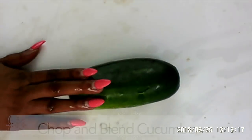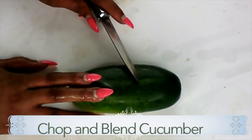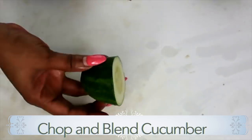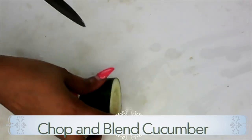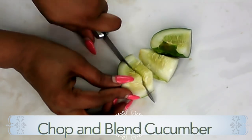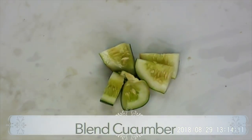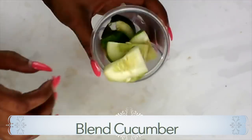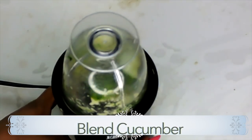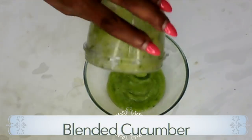Now, the first thing I'm going to do, I'm going to prepare my cucumber, and you want to wash the cucumber. I am not going to peel the cucumber. I'm going to use the skin also. So I'm just going to cut a piece of the cucumber, just a small piece, and this is enough for one use. And I'm going to chop and blend. So I'm just going to chop my cucumber. And now I'm going to blend. Now here is our blended cucumber.